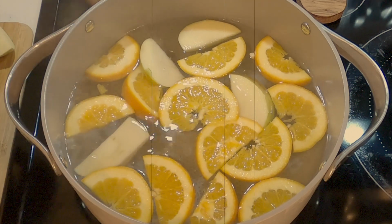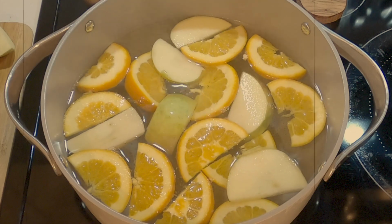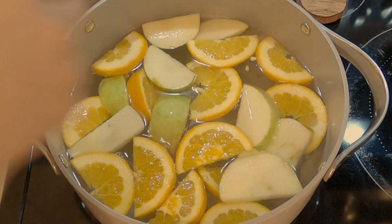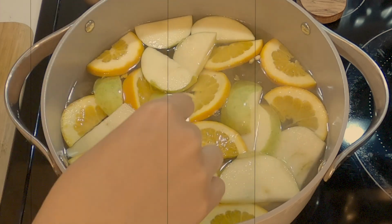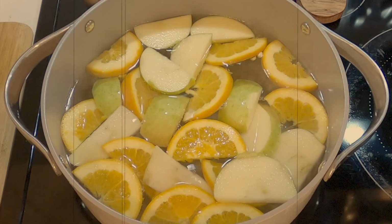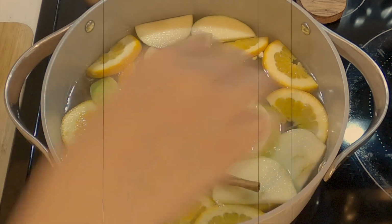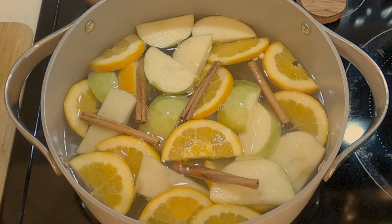I just cut up some oranges and then the apples that we picked, added some cinnamon sticks, some pumpkin spice, and a little bit of vanilla extract, and my entire house smelled like an oven that was baking pumpkin pie and all things fall. It was so delicious and even reached to the second floor of my house. I just love the way that it smelled. So definitely, if you guys just want to have a cozy fall day, I would recommend doing a simmer pot.